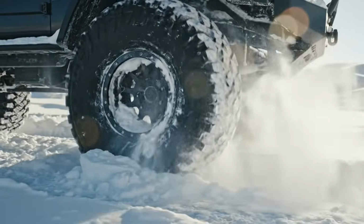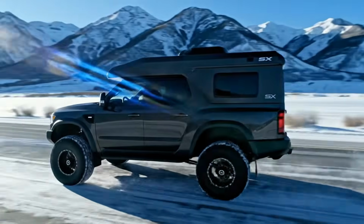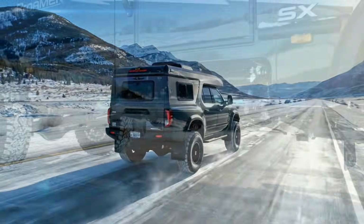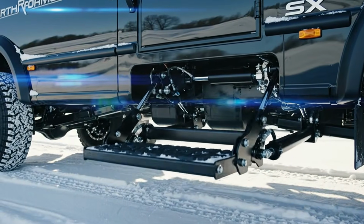The LED light bar alone looks powerful enough to turn night into day, throwing a wide, even beam that's perfect for navigating snow-covered trails or spotting obstacles long before they become a problem. Out here, visibility isn't convenience, it's safety.